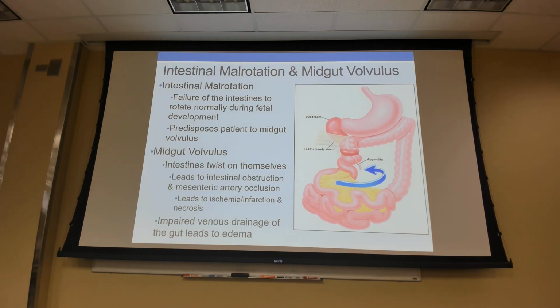So what's going on here? In that process, it leaves the umbilicus, and then it just doesn't do what it's supposed to do, and then it comes back in. So it didn't ever do the appropriate twisting, and when it comes back in, it's truly malrotated. You have the intestines situated incorrectly inside the gut, and because of that, you end up with lead points that can twist on each other. When they twist on each other, that is what a midgut volvulus is, because it is wrapped around itself.